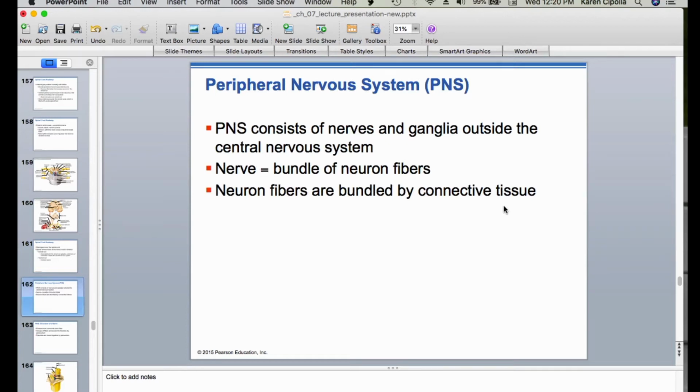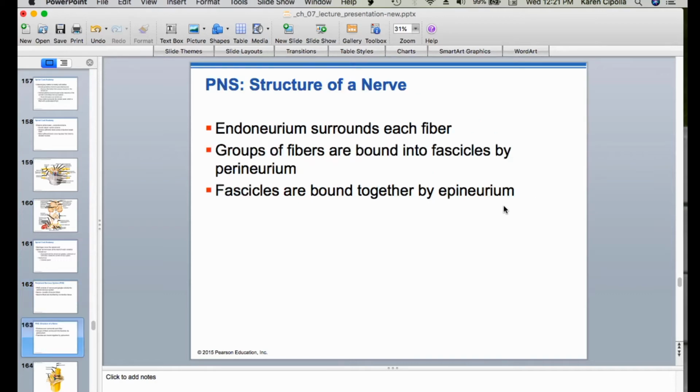So we've looked at the central nervous system. Now it's time to move on to the peripheral nervous system. Reviewing, the peripheral nervous system consists of all the nerves and ganglia that live outside of the spinal cord and the brain. They travel in nerves, which are essentially bundles of nerve fibers. And these bundles are grouped together with connective tissue. We went over this in the first video of this section.